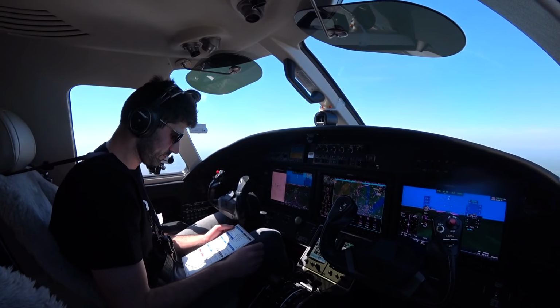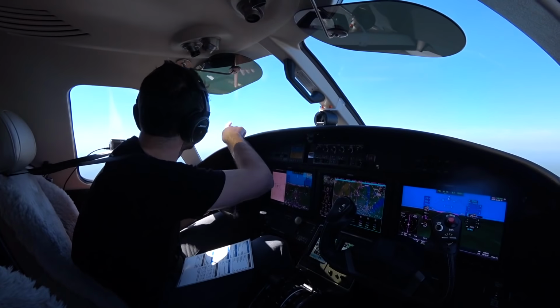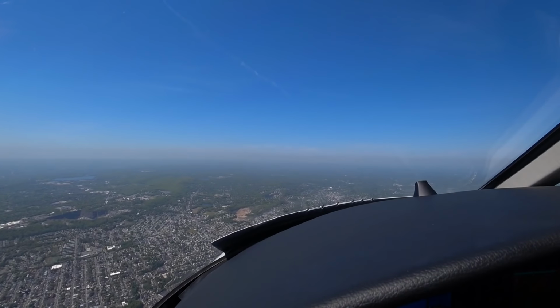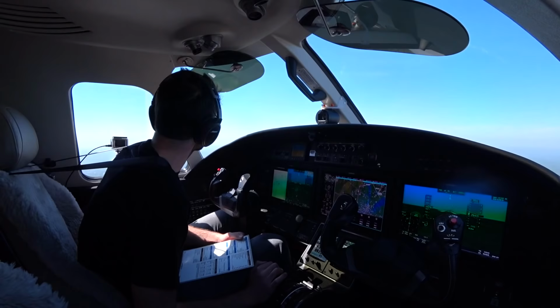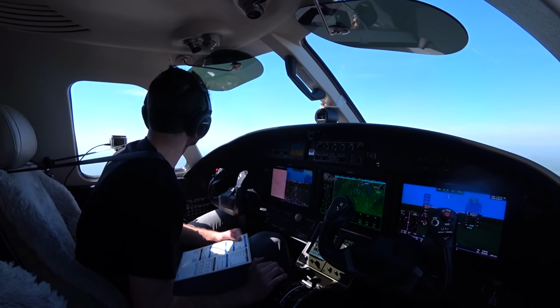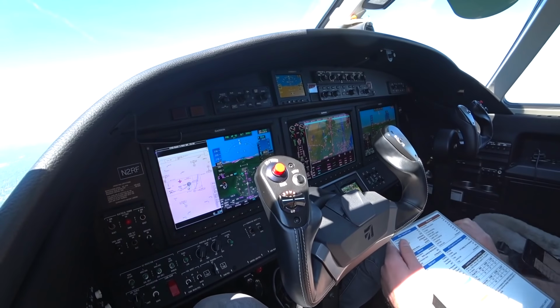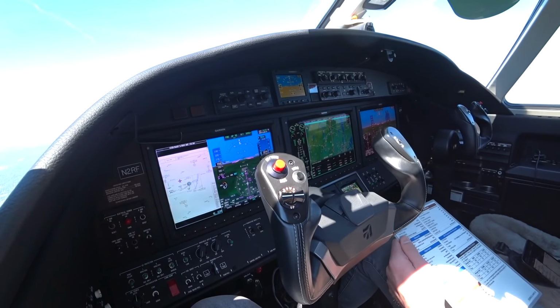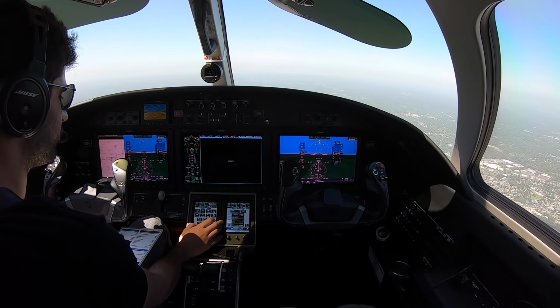Southeast 2 Romeo Foxtrot, traffic 10 o'clock, 2.5 miles, turning southeastbound at 4,000, an Airbus. Traffic in sight, sir. Citation 2 Romeo Foxtrot. All right, I got the traffic, 1,000 above. Clear to Bravo, 5,500, 19777. New York approach 29136, Bravo with you, 2,200. I'm off from Caldwell, I'm VFR.